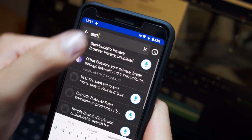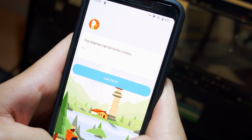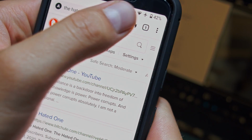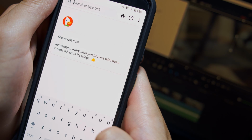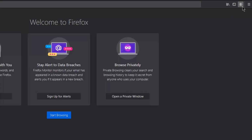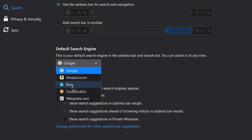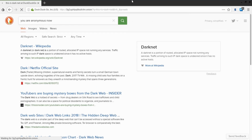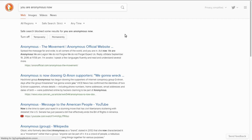DuckDuckGo has a mobile browser available for iPhone and Android. It's also on F-Droid, which means it's fully free and open source. Best feature is that it burns your browser data so that nothing is remembered that websites you visit could later track. On all the other browsers you use, change your default search engine to DuckDuckGo and use Google only when you can't find relevant results on the Duck. Pro tip: to pull Google results anonymously, use Startpage. Another cool thing about DuckDuckGo is that it has an onion service, which is a perfect segue to our next section.